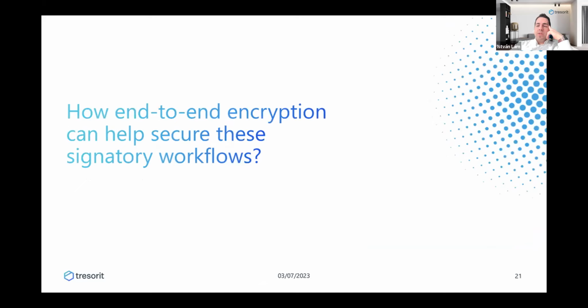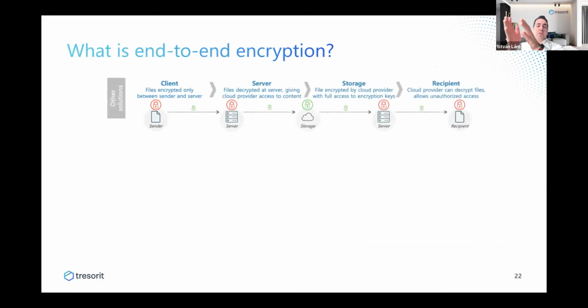The next question is: we talked about end-to-end encryption, so why is it different from email encryption in terms of storing documents, and how can it secure the workflows? To understand what end-to-end encryption means, you need to understand what happens when you store a document or send it through a cloud provider or cloud-based system. In the most simplified case, you as a sender upload it to a server in the cloud, and that upload is usually encrypted in transmission, basically HTTPS almost all the time.